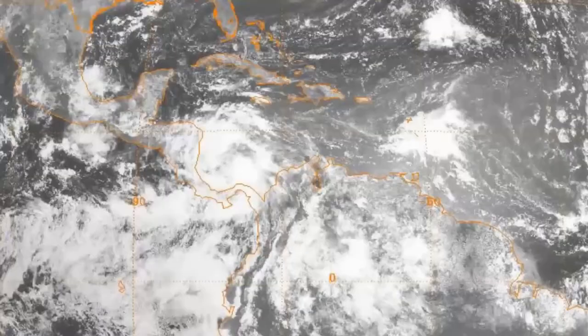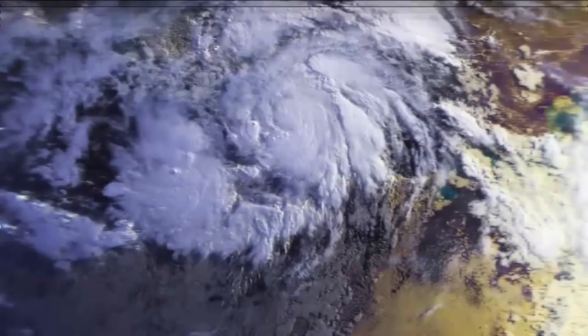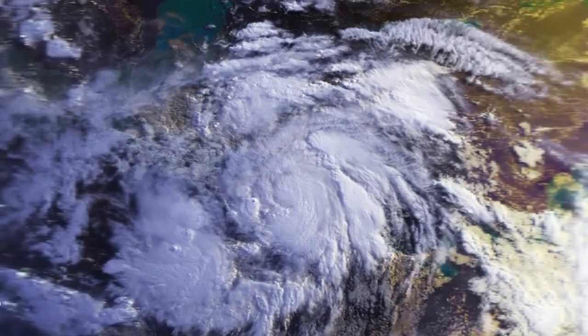In Nicaragua, over 10 inches of rain fell, causing mudslides and overflowing rivers in Central America, mainly in Nicaragua, Costa Rica, and El Salvador. In total, the storm caused 113 fatalities and over $200 million in damages.